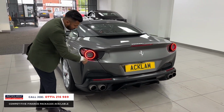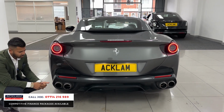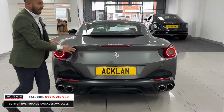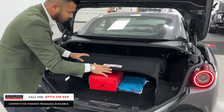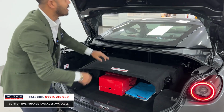You've then got the rounded LED lighting system. This car also has an upgraded sports exhaust, tailpipes from Ferrari, and they create a great sound. High level brake light just there, and you've got your boot space. Now, this cover here is where the roof sits onto. We can lift it up if you're not going to put the roof down, and you get a bit more of a load area, which is ideal.